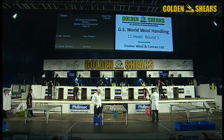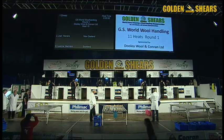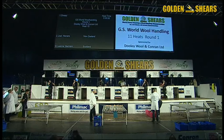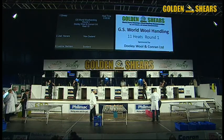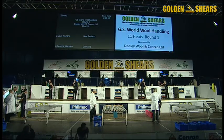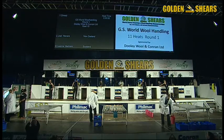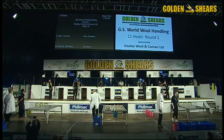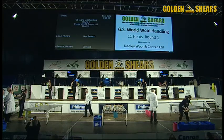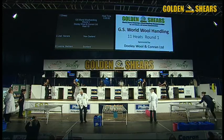Leon's just putting the buckets out, looking after 4 sheep, 2 shearers, 4 sheep. We're just waiting for the green light. Yeah, we're waiting for the green light, ladies and gentlemen. That means that we'll be able to start, so we got a good lineup. Our resident shearers are ready to go.